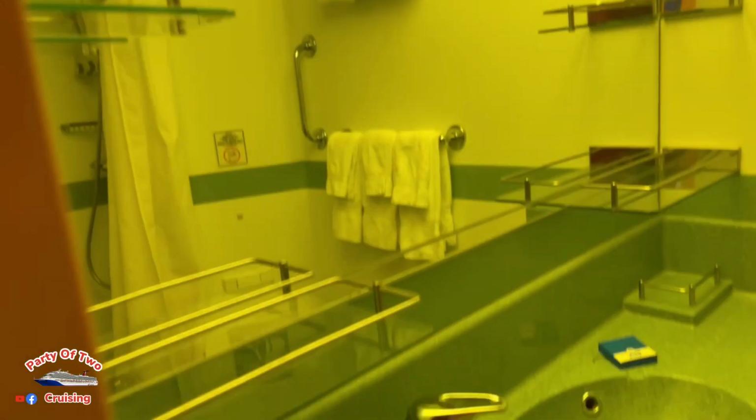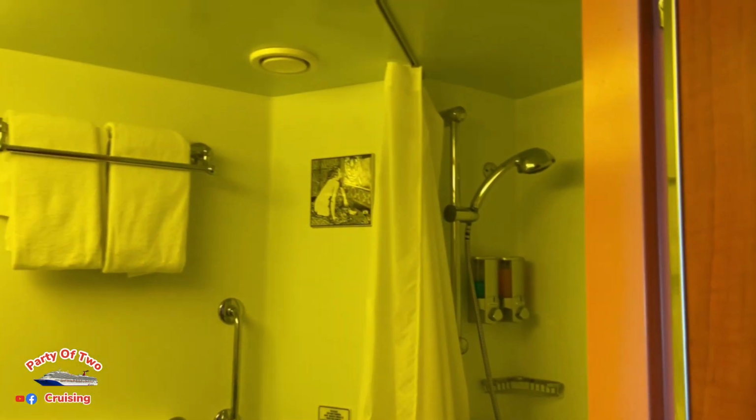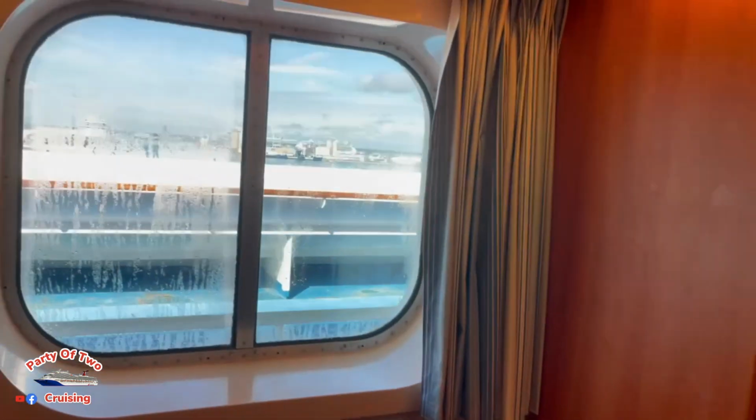Now, one of the things that is different about this room is this was considered an interior room. Okay, but we have a window. But I'll show you the downfall of the window. Shelves, naturally.